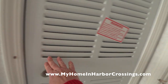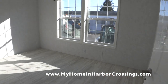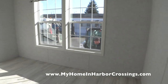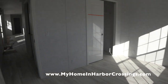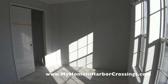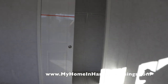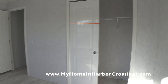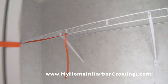Here's the furnace. The parts to the furnace are laying in the middle of the living room, so that nothing falls during travel. And again, the guys will put all that together. This front bedroom has double windows, really bright and sunny. There's the guys that are working on the house right this minute. Again, the LED lights above, and then the closet has the wire rack. At the end of the video, you'll see the floor plan also.